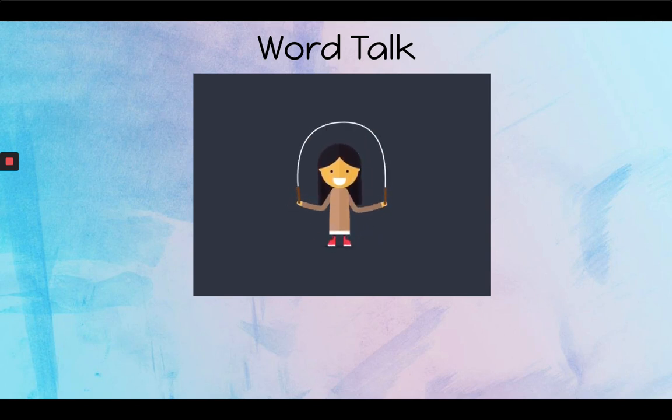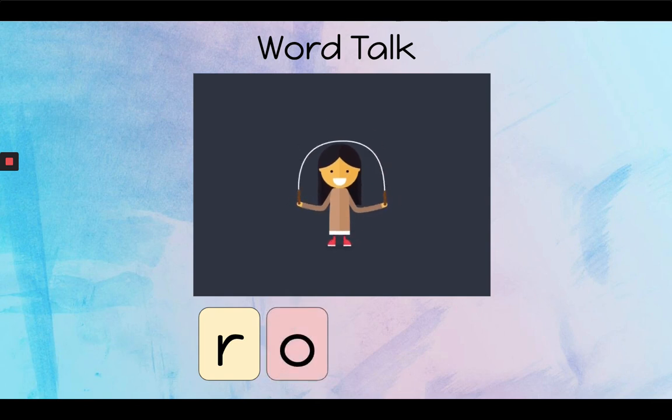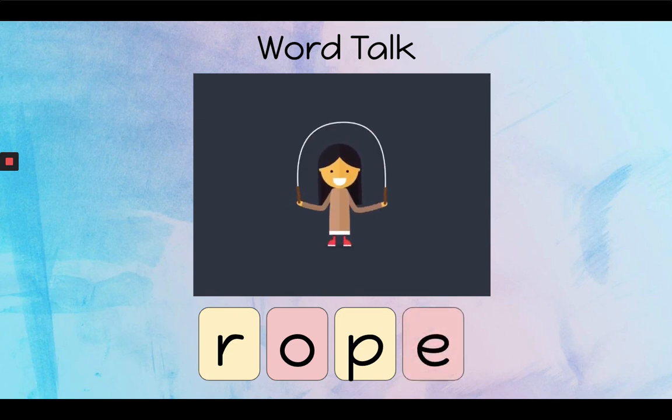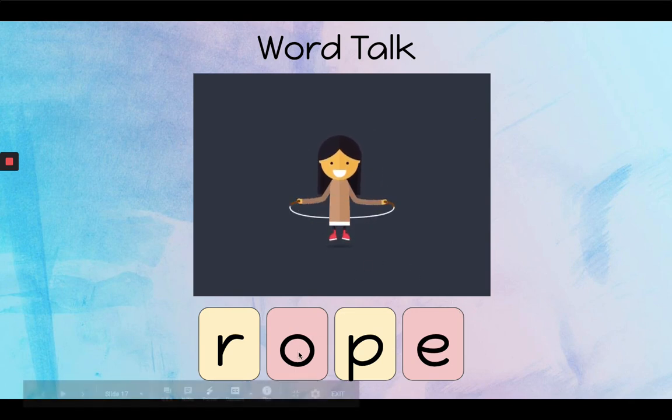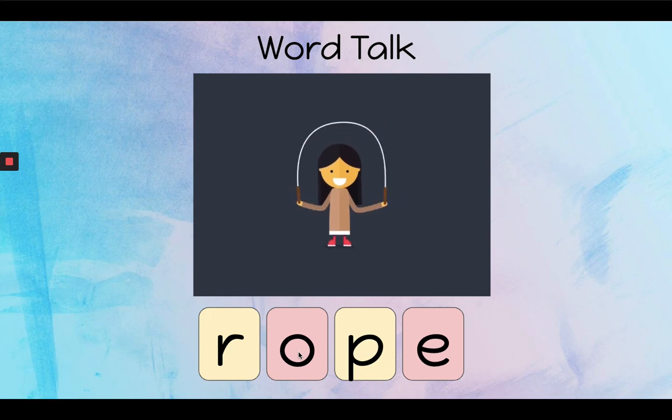Okay, boys and girls, I hope you all spelled the word rope. Let's spell this word together. R-O-P. Am I done, guys? Now I forgot something. Can you figure out what I forgot? Good job. I forgot that E at the end. That E is what makes this O make the long O sound. So instead of saying R-O-P, I'm using the long O sound, and it's going to go R-O-P, rope. Great job, boys and girls.